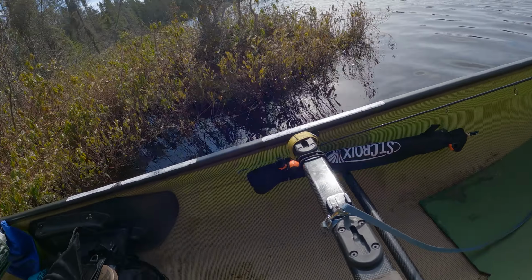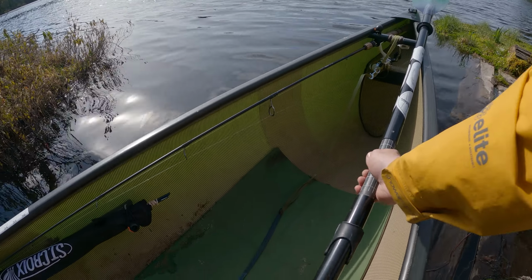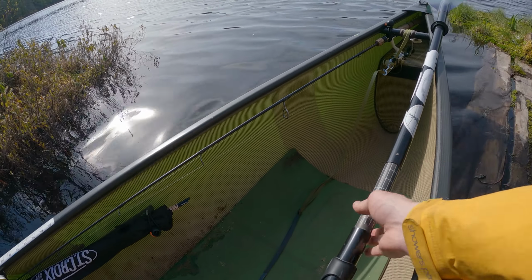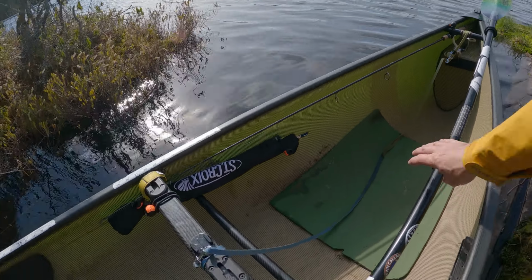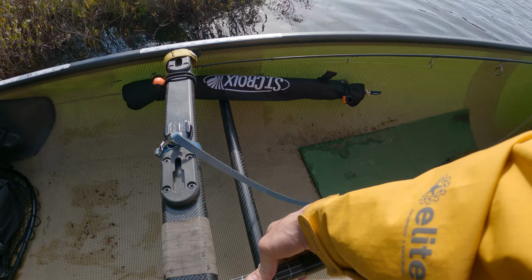Take it out real quick. And it's an adjustable paddle, so I can keep it at the length that I use. I don't have to keep on shortening it and widening it. It fits right down in there, and then that locks that in for portaging.